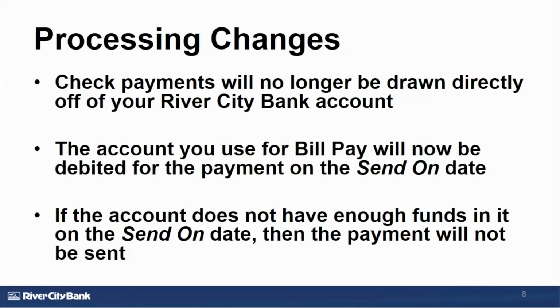In addition to the changes we have discussed, there are a few other key processing changes worth discussing. Most notably, check payments will no longer be drawn off of your own personal account. The checks will no longer have your RCB account number on them, which helps protect you in the event the check is intercepted. Bill pay checks will instead be drawn off a dedicated bill pay account. Through your bill pay menu, you will be able to keep track of what items have reached the payee and cleared, and what checks are still outstanding.